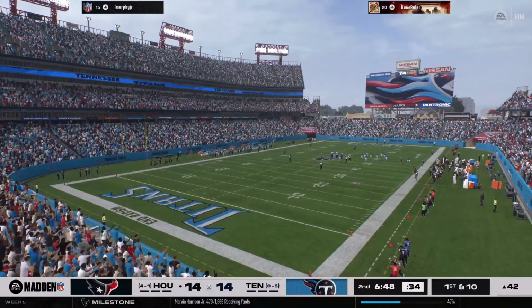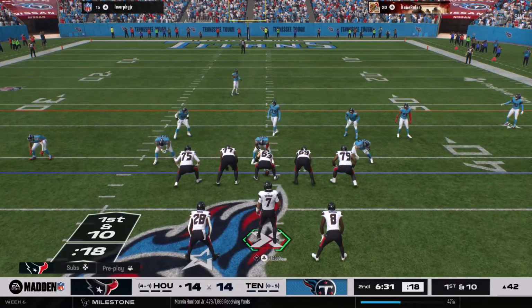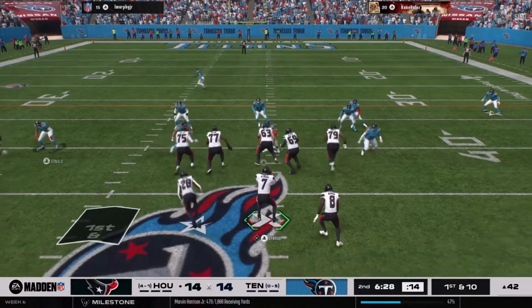You know, it sure seems like he knew exactly where he was going with that before the snap. That's a pre-snap decision that led to a post-snap 1st down.